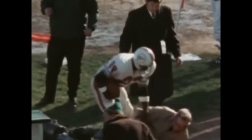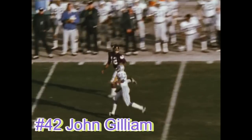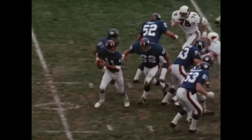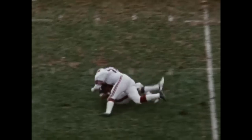Why don't innocent bystanders learn to get the hell out of the way? Here's another guy. Get out of the way! Number 11, Randy Johnson, suffered a concussion on this play.